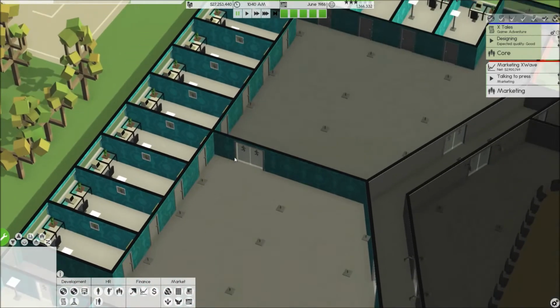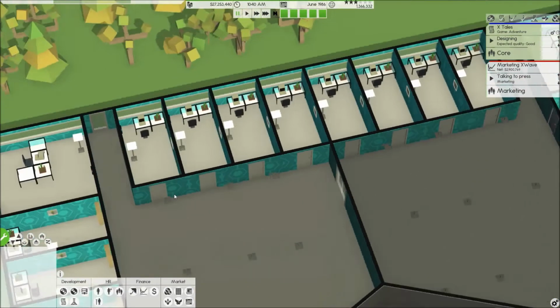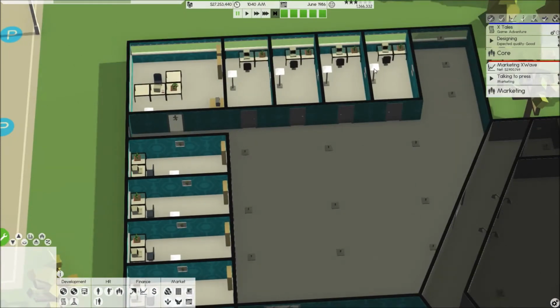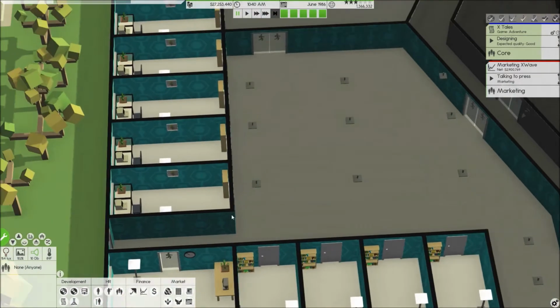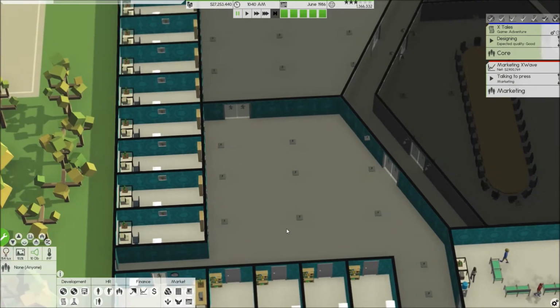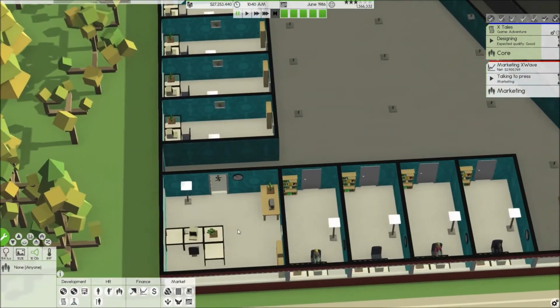At that point, I didn't really want to mess with it because I'd already spent 5 hours doing this, which may seem like a lot for what I did, but I'm still kind of learning some stuff, so it took longer than it should have. Anyway, so we have 1, 2, 3, 4. We have 8 offices in each larger room here. So we have 8, 8, and 8 normal size, and then we have a large corner office.